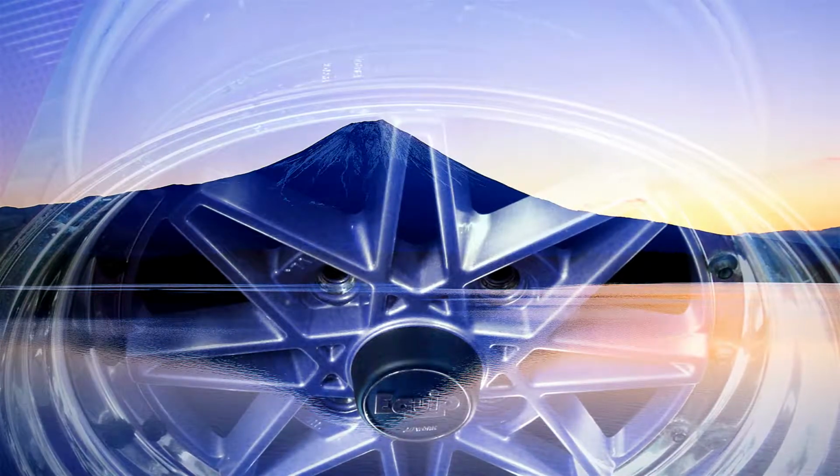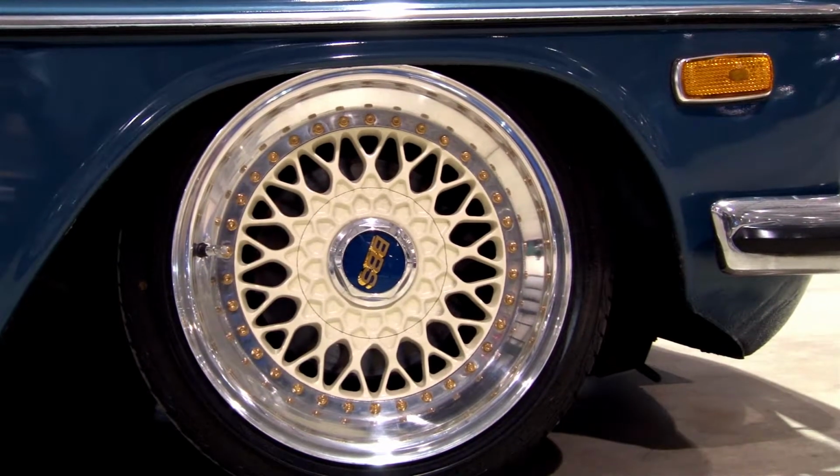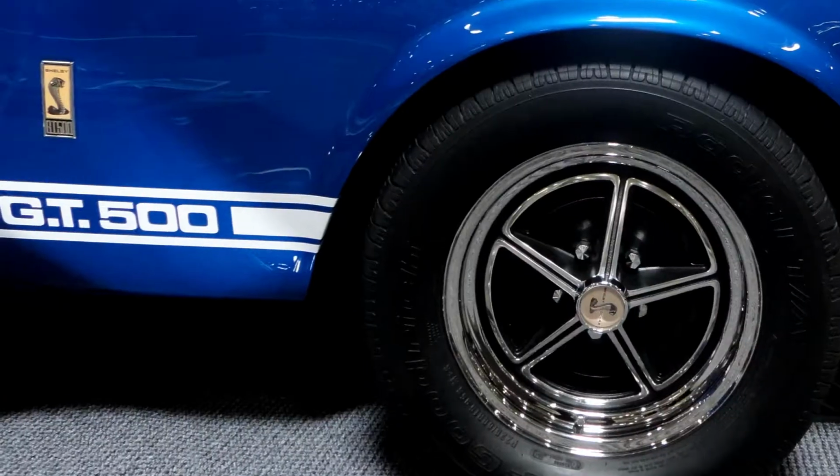What style defines a Japanese design? It's a tough question. I can tell you that European is mesh, without a doubt. BBS pretty much owns that market. And the 5-spoke is the muscle car. My dad loves that, that's for sure. And for us would be pretty much everything else.